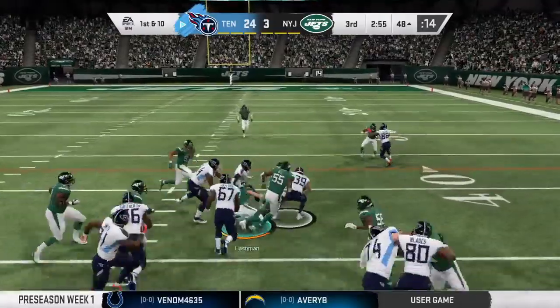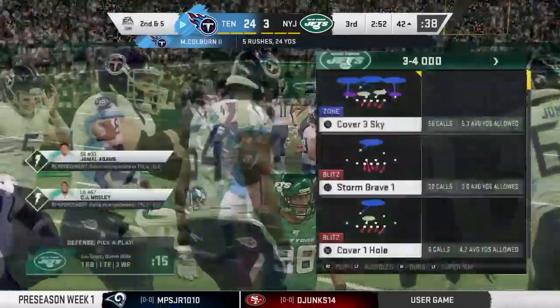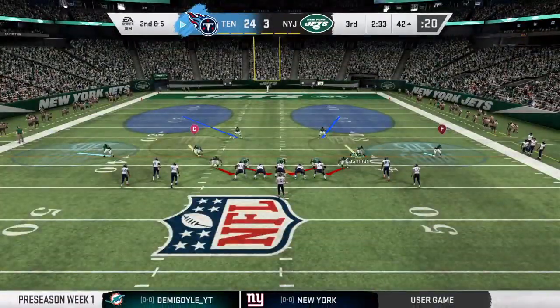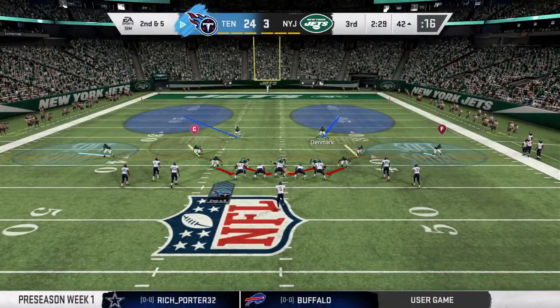Now a handoff here to his running back. He takes it down to the 42, a 5-yard run. 3rd quarter and you've got the lead. You're not ready to go into that 4-minute offense to close the game out, but a running game can really benefit your team right now.